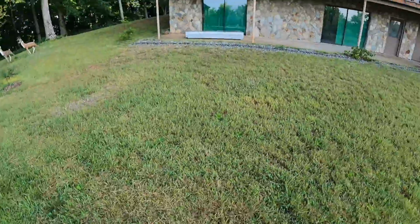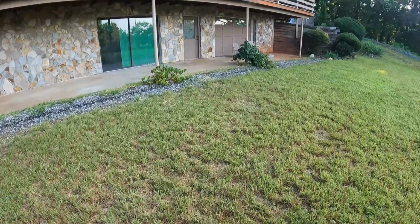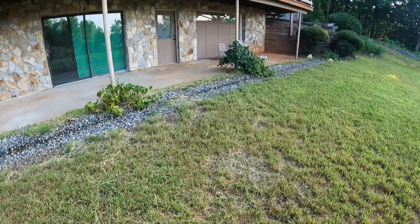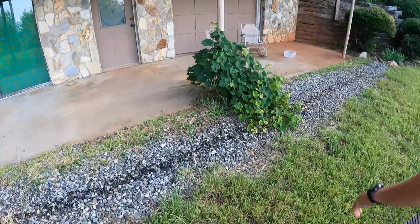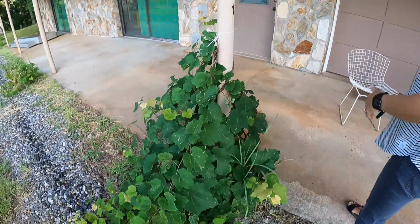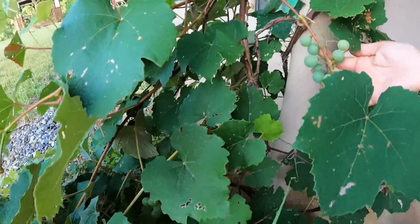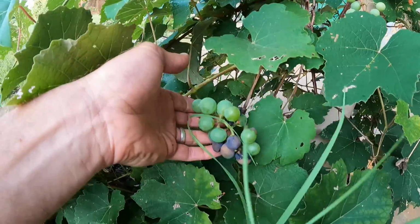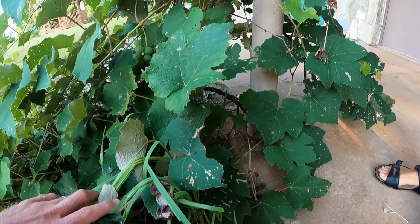Let's show them the grapes we have. We don't have a lot of them, but we obviously need to make a trellis or something for them. Probably make a trellis between these two posts to help it. We do have some grapes here. I think we have a bigger patch down here. Some right here. We need to take these grapes more seriously. We really haven't done much for them.